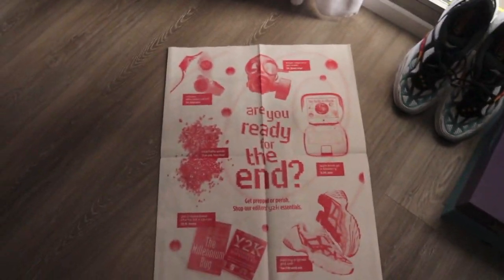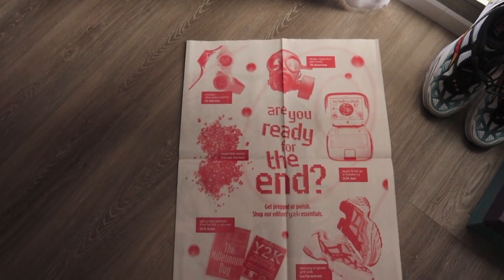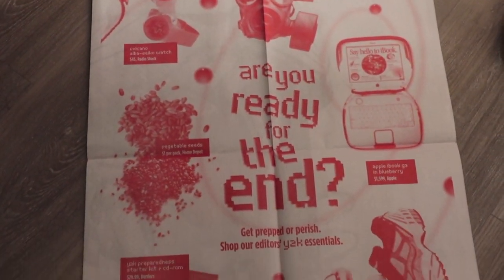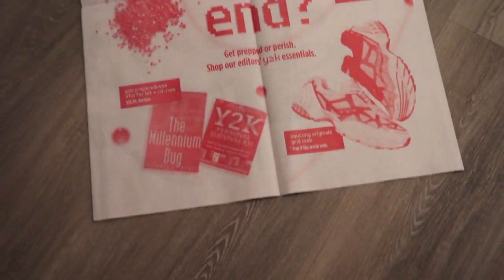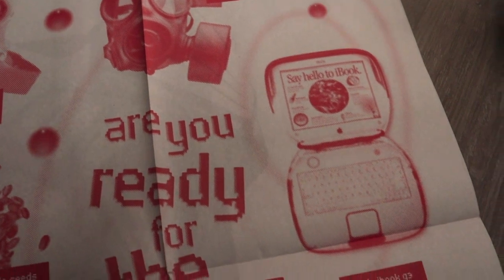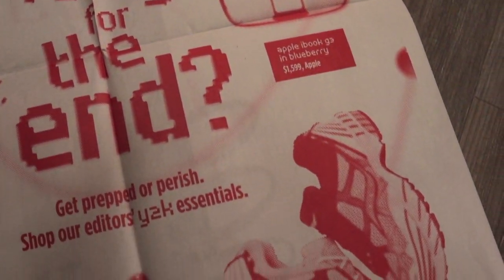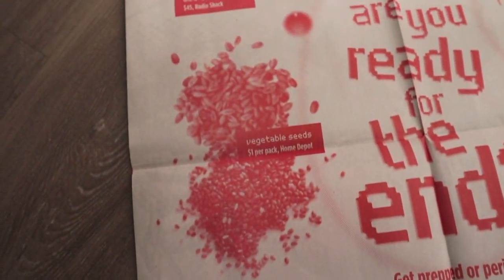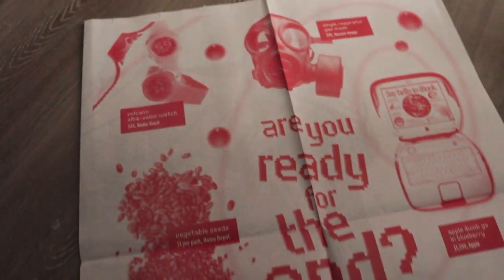Now, in the paper, you see it says the end is near. Now, this right here was crazy. For those who are too young to even remember or was just being born in the year 2000, everybody thought the world was gonna end. Y2K was the biggest thing ever. As soon as it hit like 12 o'clock, we were all supposed to die. The world was supposed to end. Like everything was supposed to get cut off.